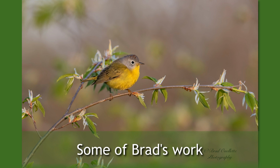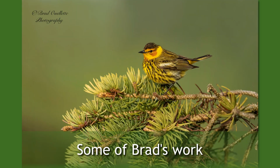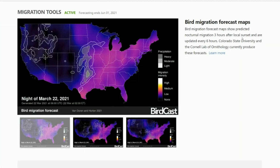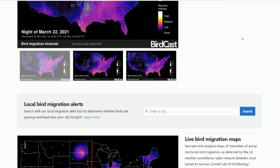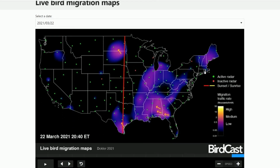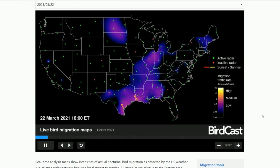I'm going to be talking about two in particular, one being Birdcast and the other one being eBird. Now Birdcast is definitely one you're going to want to check out. It's basically a map that shows the intensities of the bird migration. So when the sun sets and the birds take flight, on this map it'll light up bright colors of pink, purple, orange. So the brighter the colors, the more traffic of migration.